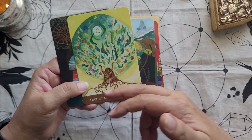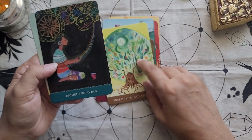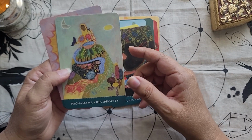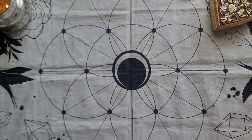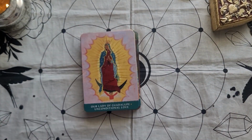The moon is looking down on her, and she's grounded into the earth. And the key word is connection. It's just beautiful. Ixchel for weaving, another thing that just tugs at me. Pachamama for reciprocity. And then Our Lady of Guadalupe for unconditional love. Just stunning. Beautiful, beautiful cards, beautiful meanings, beautiful keywords. This is really, really great.